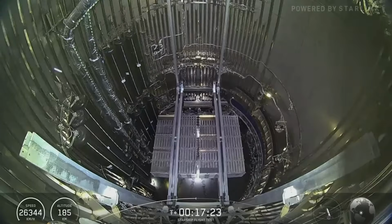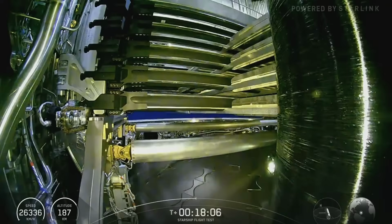So we are currently in payload deploy prep. And the door is open. All right, so the payload door is open. We should see the first satellite start to deploy at about T plus 18 minutes and 27 seconds. So should be only about 30 seconds. So one step closer. Hal listened this time. He cooperated. He opened the payload door for us.